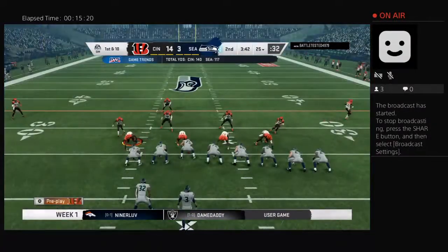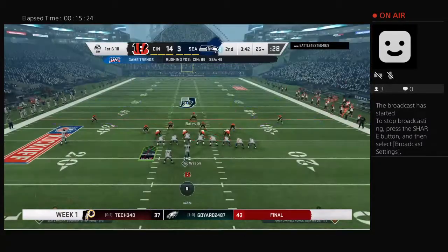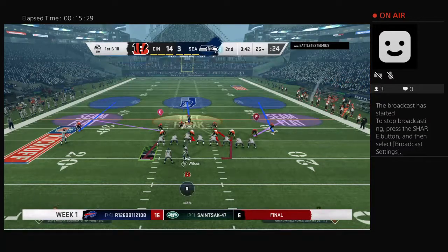Coming to the line here to begin their next drive, the Seahawks offense. And this not an easy situation. You're down early, in the elements, you're on the road. How do you get the mojo back?